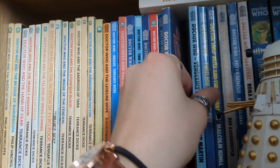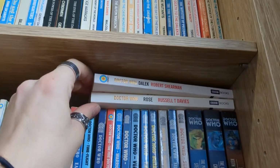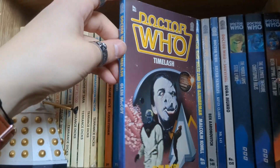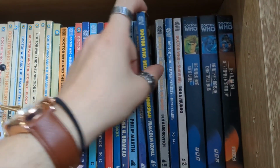Frontios, Vengeance on Varos. Let's move this Necros Dalek over here, and let's move these modern day Target books out of the way because they are for later. Timelash, another piece of crap story which I can't seem to get back in its shelf, and I don't know why I'm worrying about bending the pages because it's so bad.